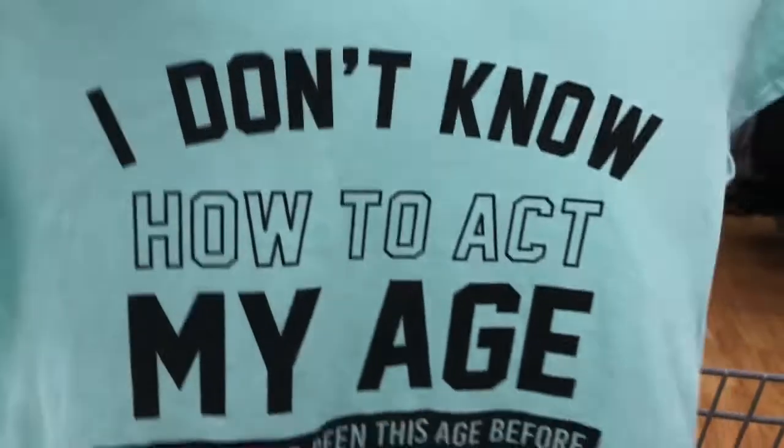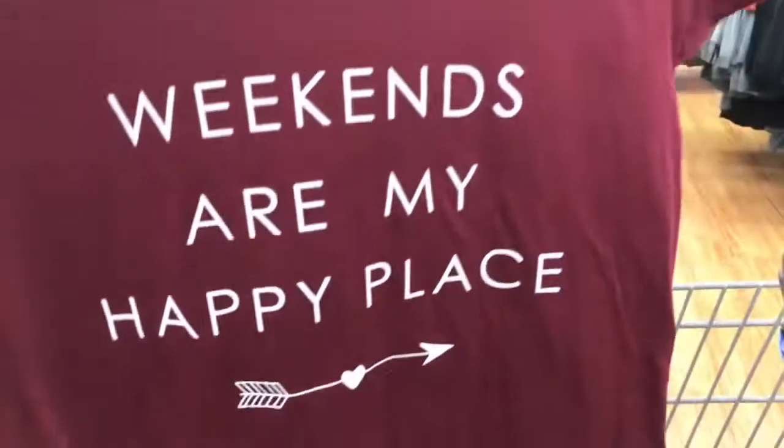Nothing really looks nice to me. Alright, so I got this "Isn't There Anyone Else? Someone Else You'd Rather Annoy" hoodie. I got this love shirt for Valentine's Day. I got this "Star Cousin Level Expert." I got this "I don't know how to act my age. I have never been this age before." And this shirt, "Weekends Are My Happy Place."